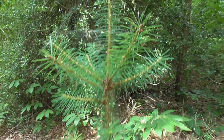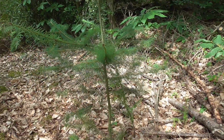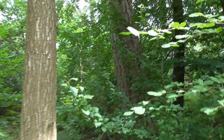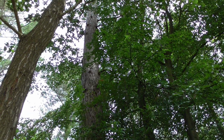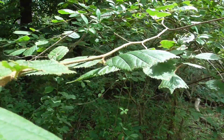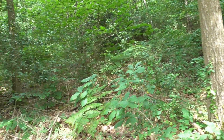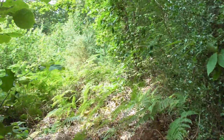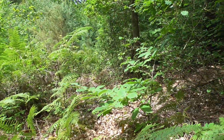Beautiful little young pine trees. I think in about 80 years' time, there's going to be something like that monster through there. 80, 90 years old, that one, I expect. Hazel in here, there's holly, honeysuckle, oak, birch, sweet chestnut. There's a bracken, young sweet chestnut tree there.